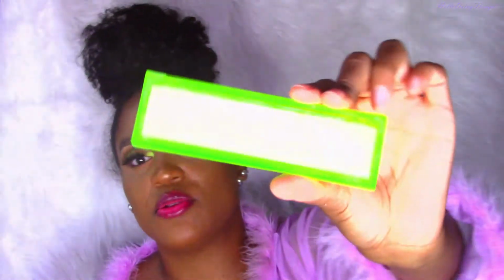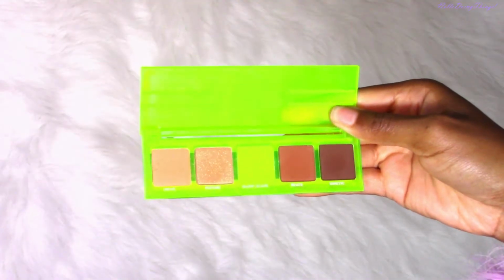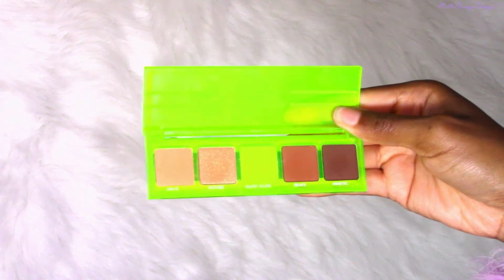On the back, they do have all 5 shades right there. And of course, we have 5 beautiful colors. You guys already know these little skinny baby palettes. I love them. Now the new lip oils.